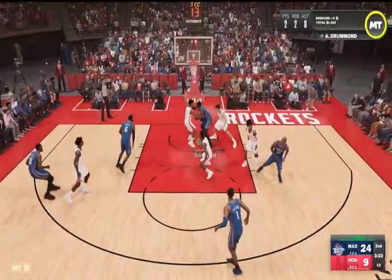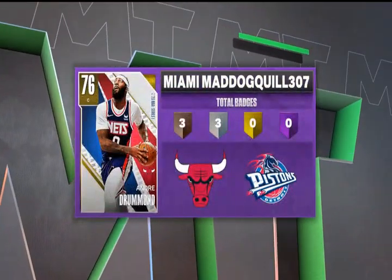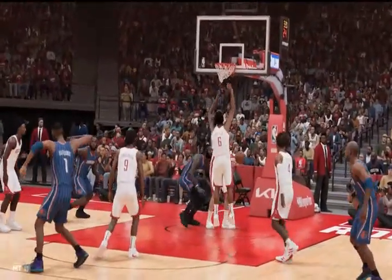Here's Drummond. And it's Drummond with the jam. Few players get more dunks than Drummond. He's a center who plays like a traditional center, looking to throw it down every chance he gets.